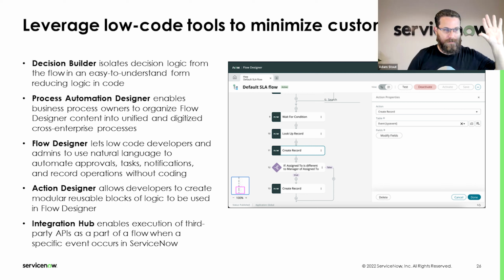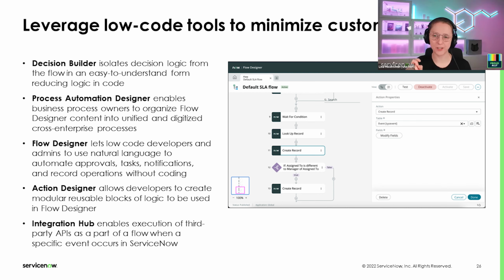Yes. Integration Hub has some licensing for the number of transactions and what you can and cannot do. Decision Builder, Process Automation Designer, Flow Designer, and Action Designer are all included with everything. They're part of the platform. With the tiny exception for Decision Builder.